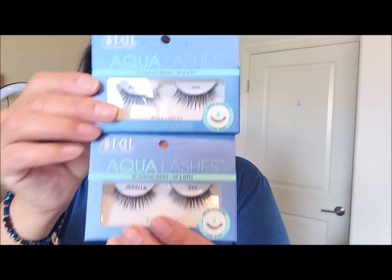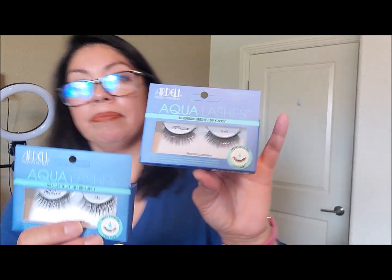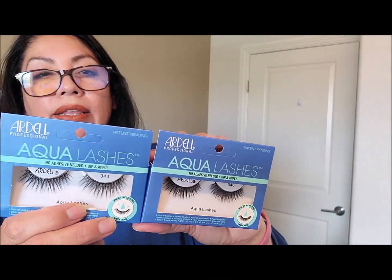All right, so I found some Ardell lashes, and they had a bunch of different styles. This is the Ardell 344, and this is the 340. They're supposed to be activated with water. So I think I'm going to put these also in my niece's basket.